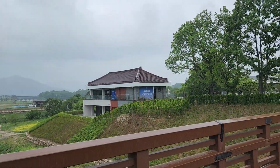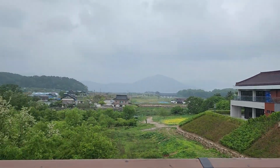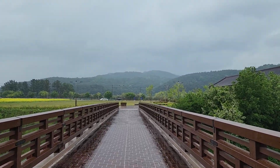And they said there's a cafeteria, but I don't know if there's actually a cafeteria. I think it's just Idia that's in there, but we'll check that out just to see if there actually is a cafeteria or not. But anyways, let's keep going.